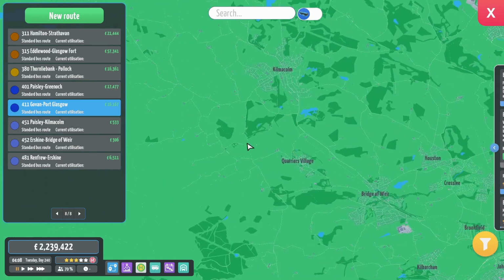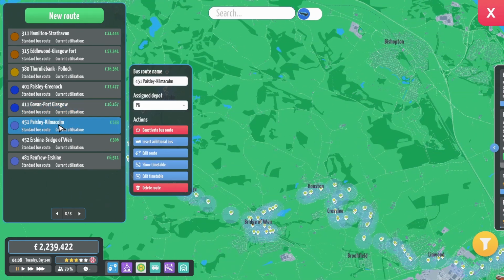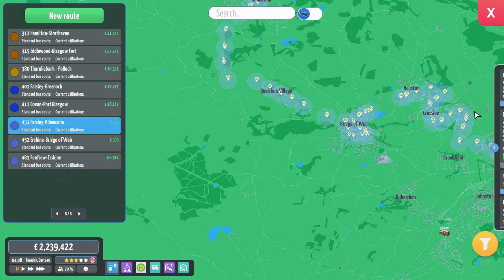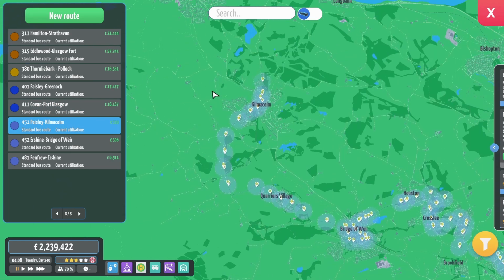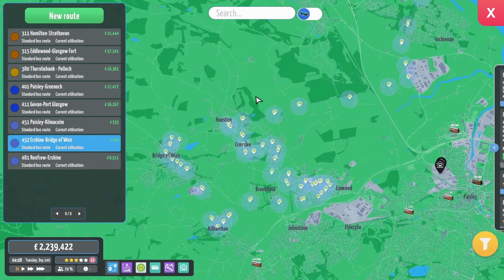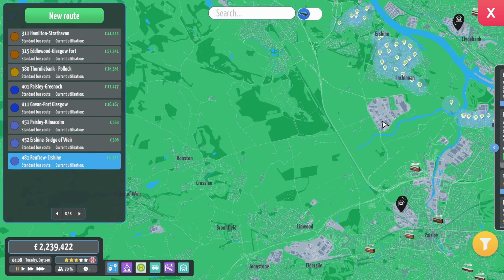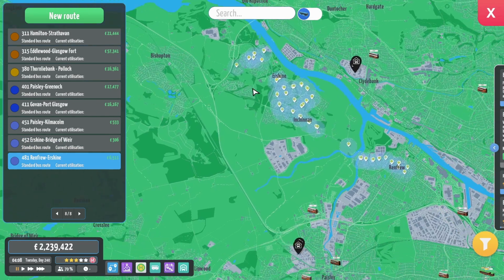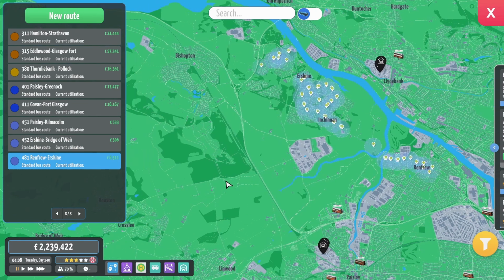And then we have three routes that I've considered to be local. That is the 451 from Paisley to Kilbarchan, because it's local because it does all of this nonsense, and then just terminates there. And we have the 452 from Erskine to Bridge of Weir via sort of everywhere, and the 481 from Renfrew to sort of everywhere in Erskine, which I am considering part of the Renfrewshire network, even though it's being run out of Clydebank.